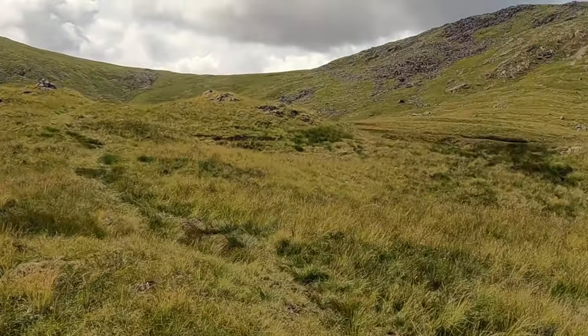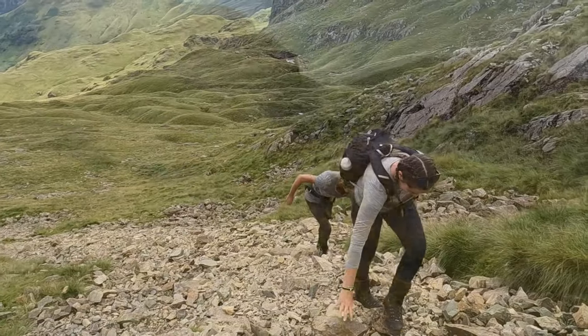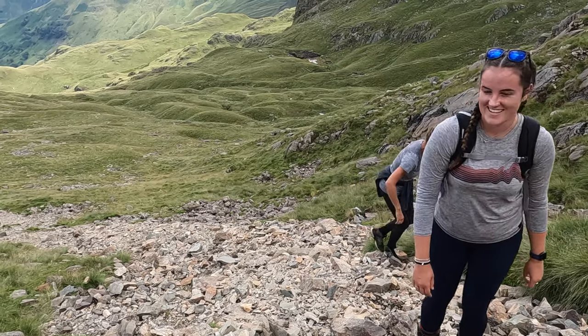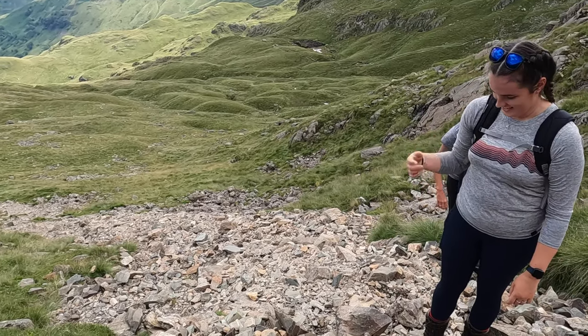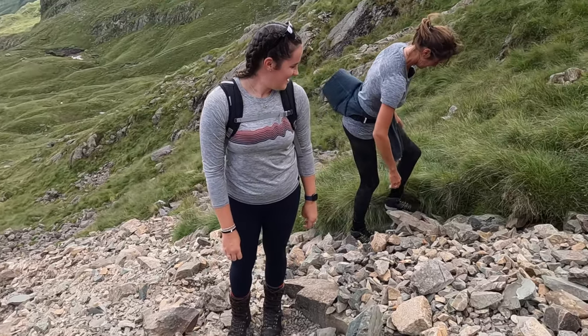So yeah, just one last little pull up to the top of there now, and we'll see what it's like up there. 4-wheel drive needed. 8-wheel drive. Watch Susan go.